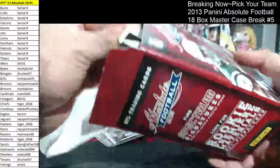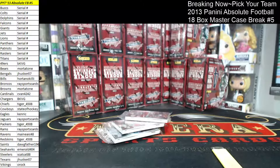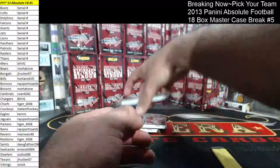It was DeAndre Hopkins, three color rookie patch autograph. Oh, look at that. Four fatties. Ooh, nice.